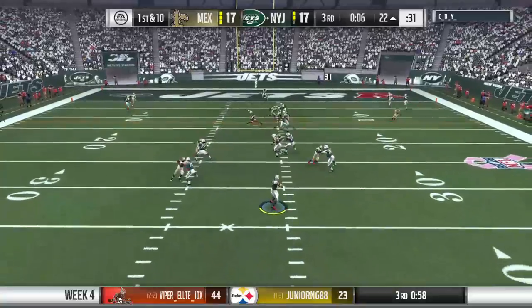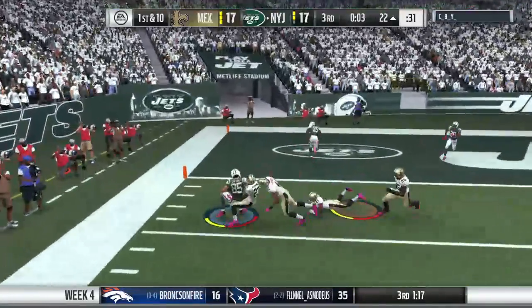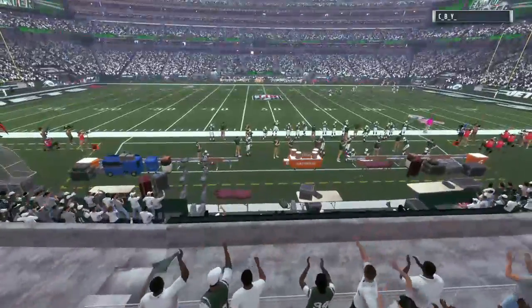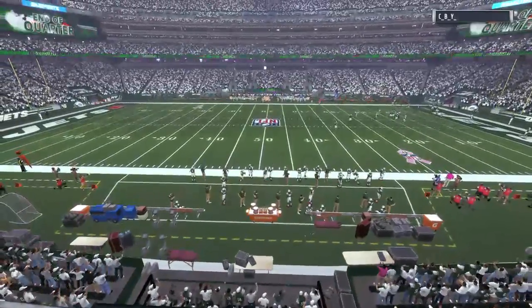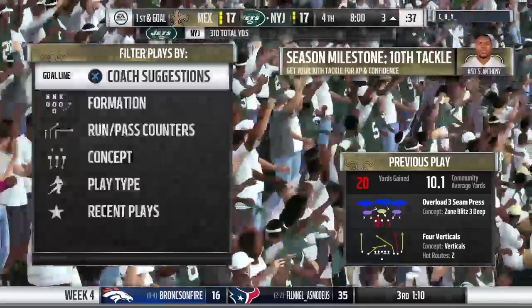Bortles now on 1st down. This will be caught at about the 3. And stopped a few yards shy of the goal line at the 3. Back now here on EA Sports. All even as we get ready to start the 4th.